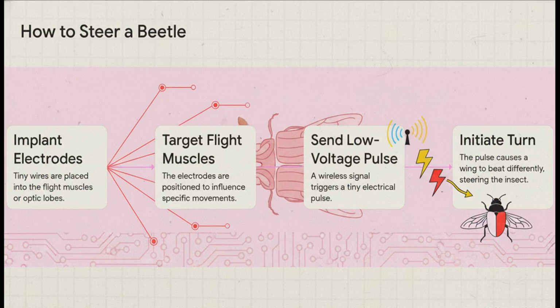And the process itself is shockingly elegant. First, surgeons implant these incredibly fine, hair-thin electrodes right into the beetle's flight muscles. Then an operator, maybe hundreds of feet away, sends a wireless signal. A tiny, low-voltage pulse zaps the left muscle just for a millisecond. That pulse causes the left wing to beat just a tiny fraction slower than the right. And the result? A perfect, controlled turn to the left, all executed on command.